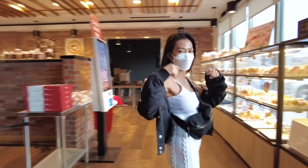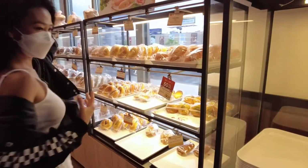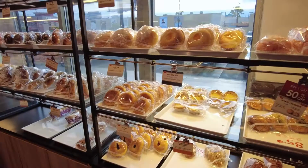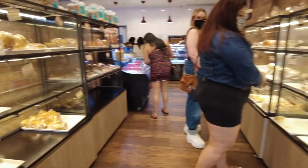This is one of our favorite places. We come here pretty much every time we are in Chinatown. They have fresh bakeries. And it's the Chinese style bakery here. So it's lots of breads and sweet desserts.